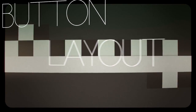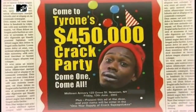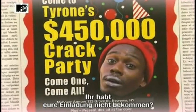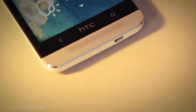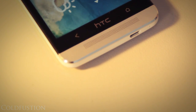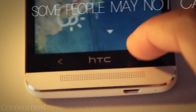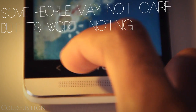And the very last thing is the button layout. Now this is my biggest gripe with the HTC One. Someone at HTC has been smoking too much of something and has made a terrible mistake. The button layout is really just chaos. It really doesn't make any sense. I can't understand for the life of me why HTC couldn't just go with the normal home button, menu button, and back button. This standard layout would have been fine, but not for HTC this time round.